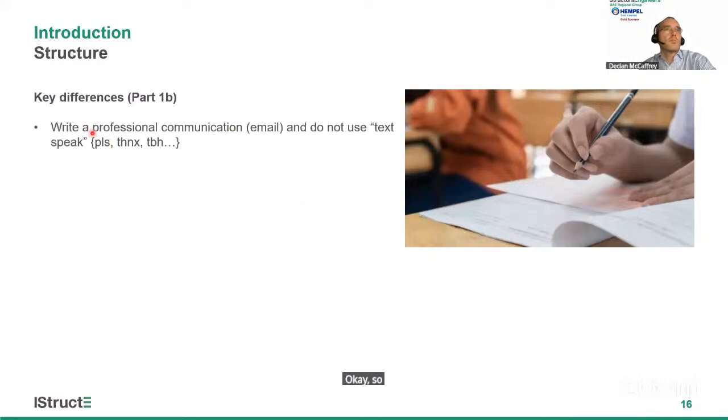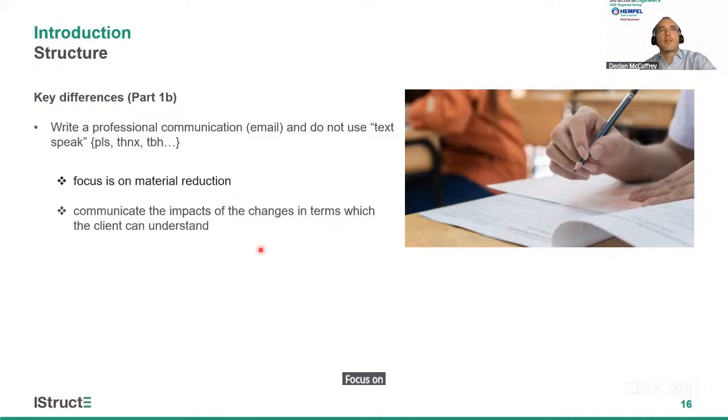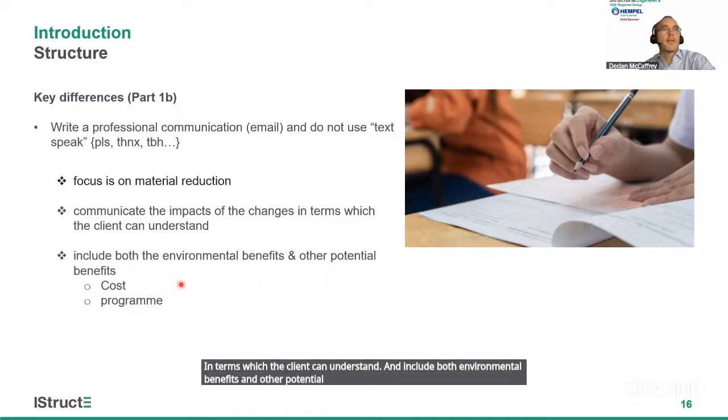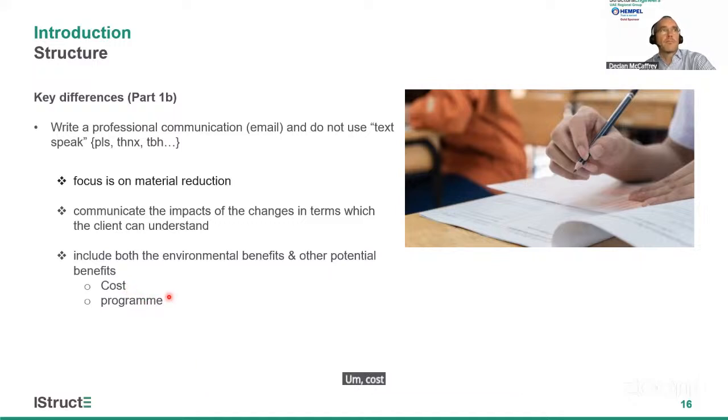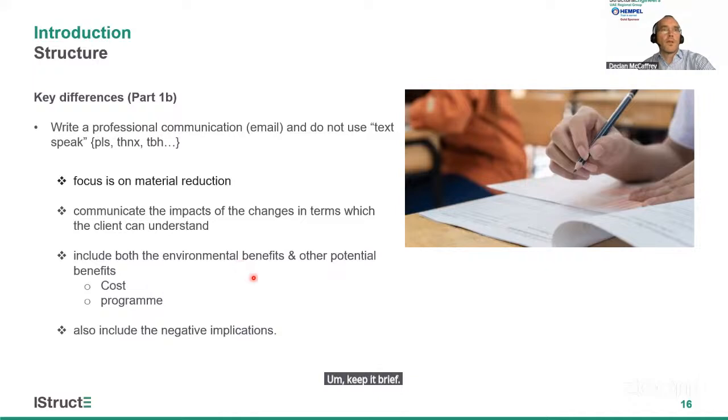Okay, so with your part 1B of the question, again, the examiner is testing your knowledge to think outside the box and to write a professional communication. Focus on material reduction, communicate the impacts in terms which the client can understand, and include both environmental benefits and other potential benefits, cost and program. Also include that there might be some downsides or negative implications of what you're suggesting that the client can weigh up against the positives. Keep it brief and to the point. And you can include some sketches.